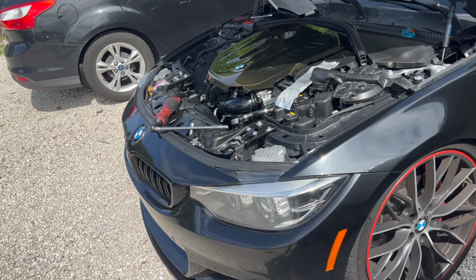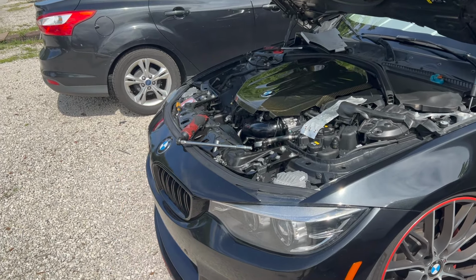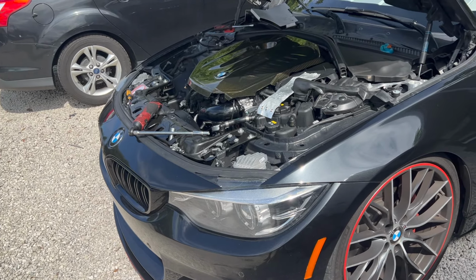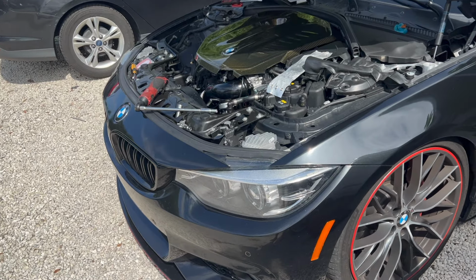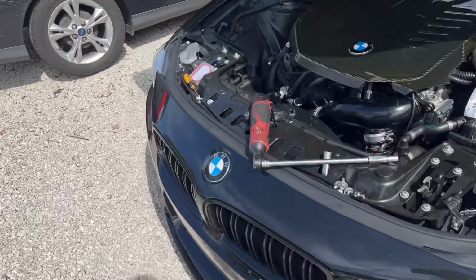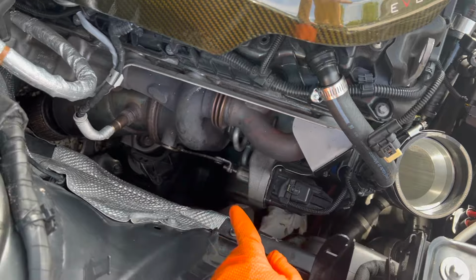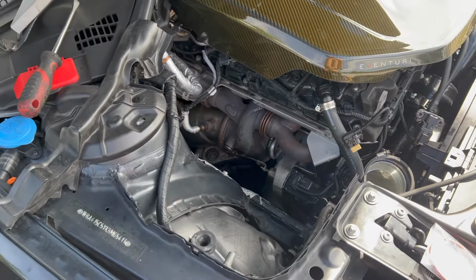The first code that I got is related to a boost leak issue, like if the coupler on your charge pipe came off, you would get this code. But the second code I was getting was pretty much a wastegate implausible code. I'm going to show you guys a screenshot now. This code that you see here is related to an issue with the wastegate actuator and the position of the linkage itself.